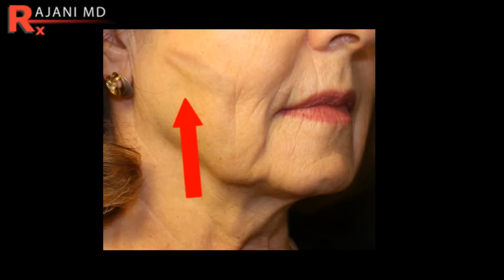And this is what it looks like. It's an irregularity. A lot of times it's with dynamics, so it's only seen when people are smiling or moving in certain ways, but it can be troublesome.